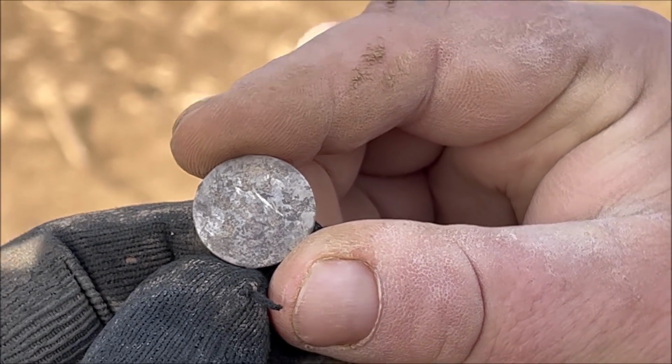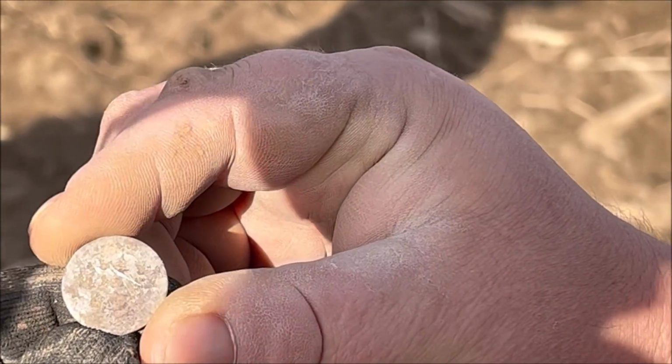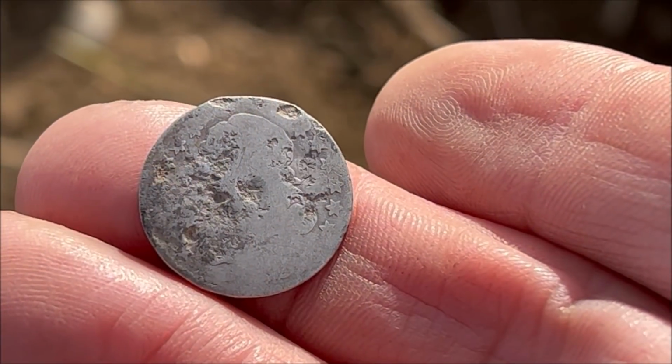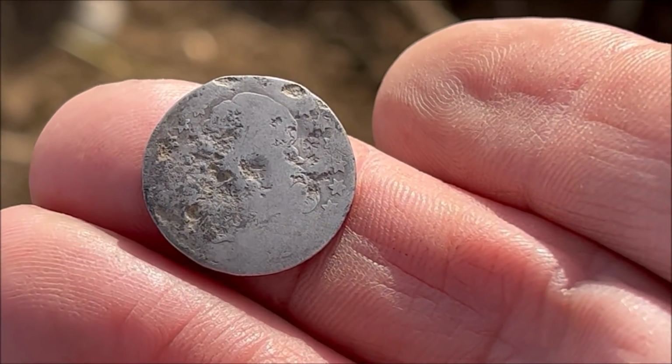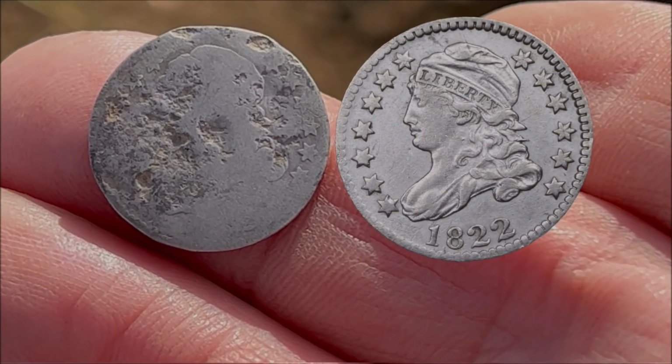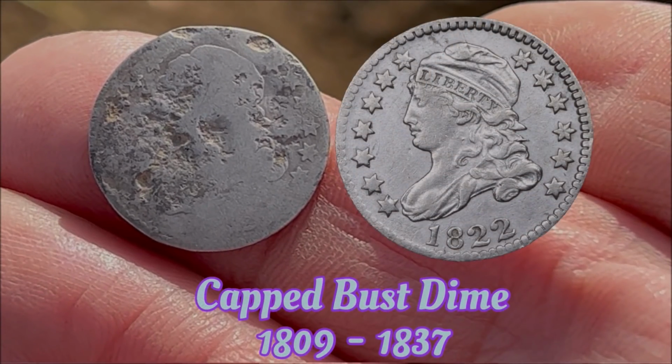All right, let's clean this up a little bit. This could be really old U.S. silver, which would just be amazing. We'll be back in a second. All right, there's my coin, and we positively ID'd it. It is a cap bust dime. And if I hold it perfectly still, you can see the head in the middle, facing to the left. You can see the stars over at 3 o'clock. Up at 1 o'clock, you can see some. You can kind of see some stars over at 9 o'clock.